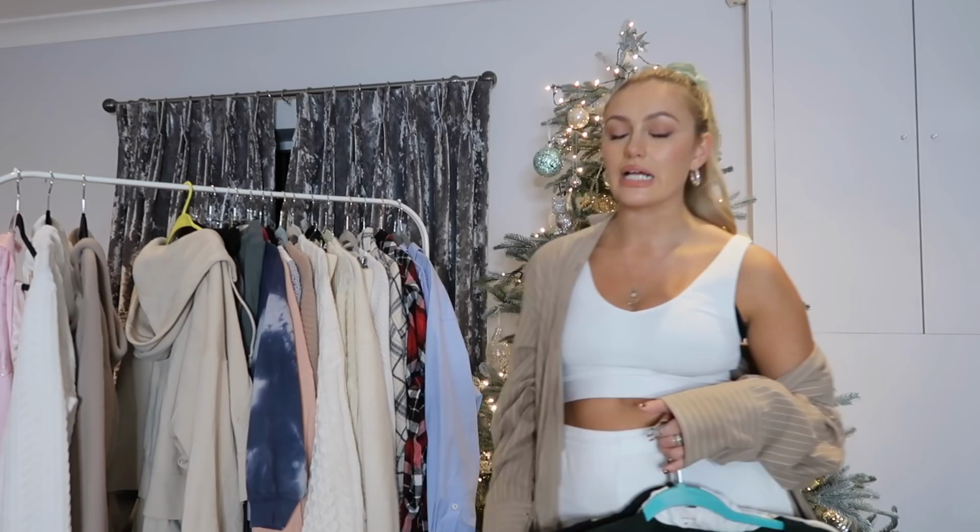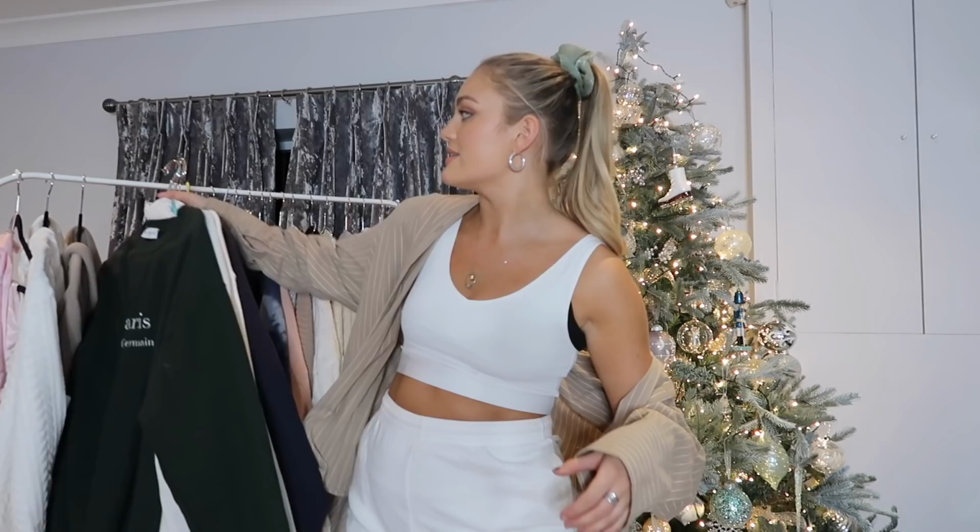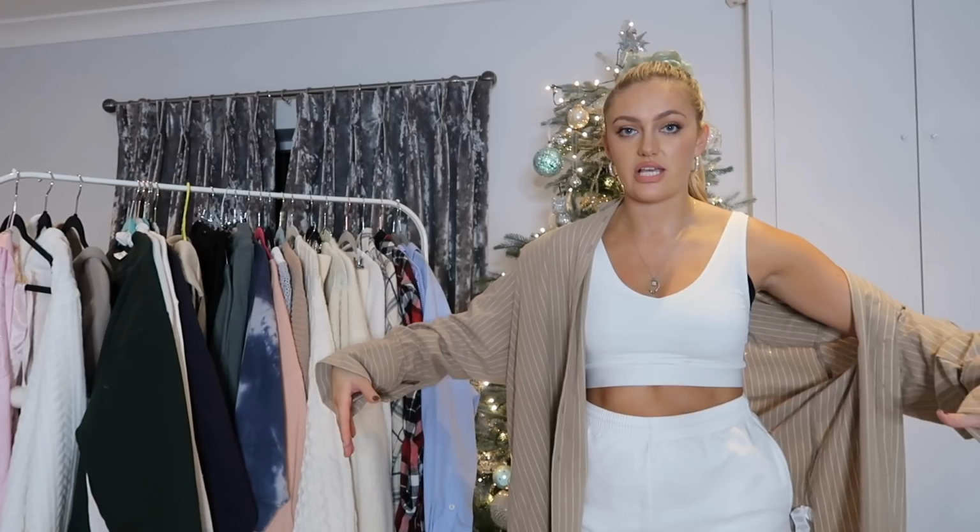They add a little bit of comfort and kind of balance it out when you have something super tight and slim fitting on the bottom to have something a little bit more boxy and oversized on the top. I will start with these. These are my new favorite sweatshirts. I adore these.